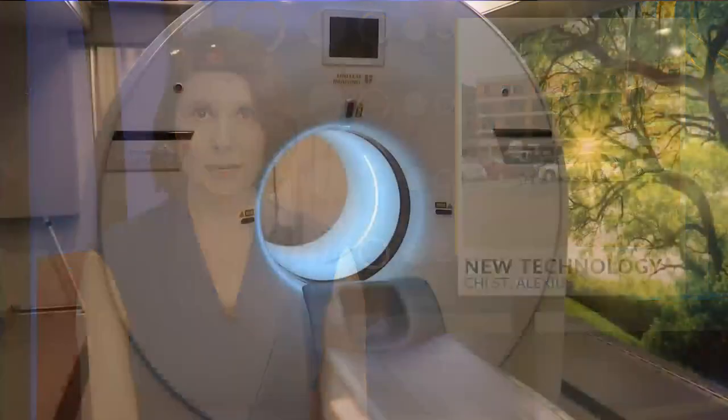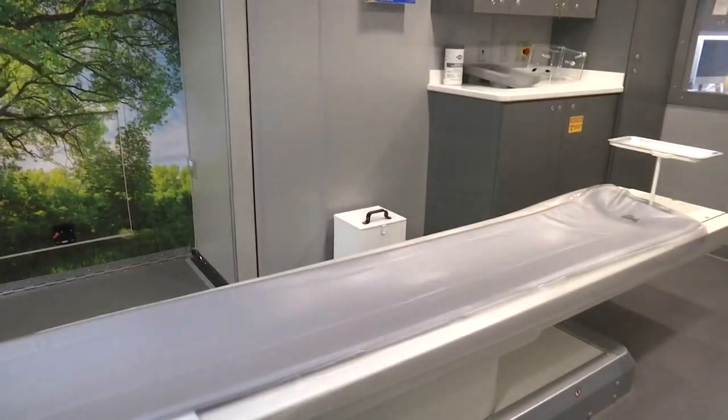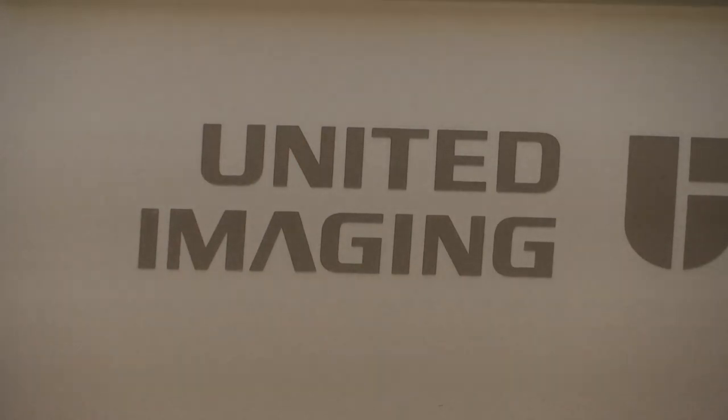CHI Saint Alexius Health has a new PET CT imaging system to add to its radiology services. Saint Alexius is the first in the region to offer this service in Bismarck and Williston. PET images reveal metabolic activity in the body but lack detail. The CT scan provides an anatomical reference. When combined together, the machine captures high-tech images that can identify the early stages of cancer.